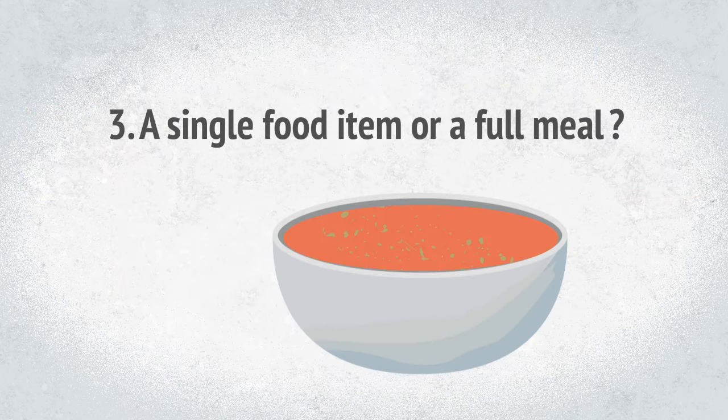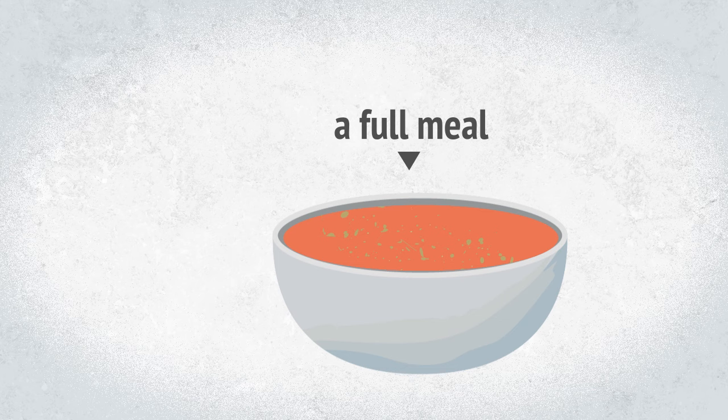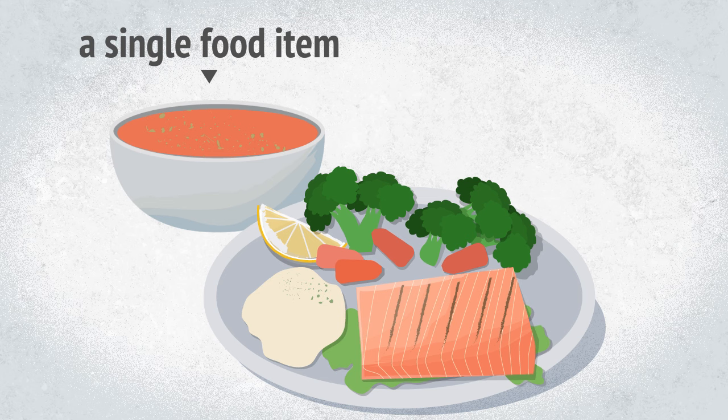Step 3. Ask yourself, is this a single food item or a full meal? If the serving size is for a full meal, then a higher amount of sodium is okay. If the serving size is for one ingredient in a meal, you may need to consider all of the other sources of sodium, as it adds up quickly.